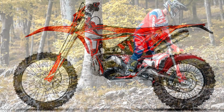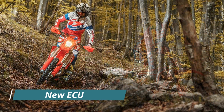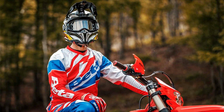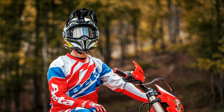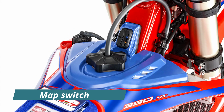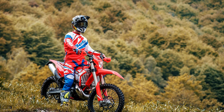The new electronic control unit has been improved to offer better traction map management and to benefit from the engine brake effect more effectively, in order to let the rider make full use of the potential of the engine. The map selector button remains in its familiar position between the fuel tank and the headstock, where it is easily accessible but protected against accidental hits.